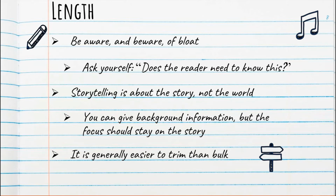One thing to keep in mind when it comes to editing for length is that it's easier to trim than it is to bulk. And what I mean by that is it's a lot easier to make a long story shorter than to make a short story longer. All right. Anyone who's been short on a school paper knows exactly what I'm talking about. It's a lot easier to reduce something to the required length than it is to expand something to the required length. All right, so it's better to overdo it than it is to underdo it.